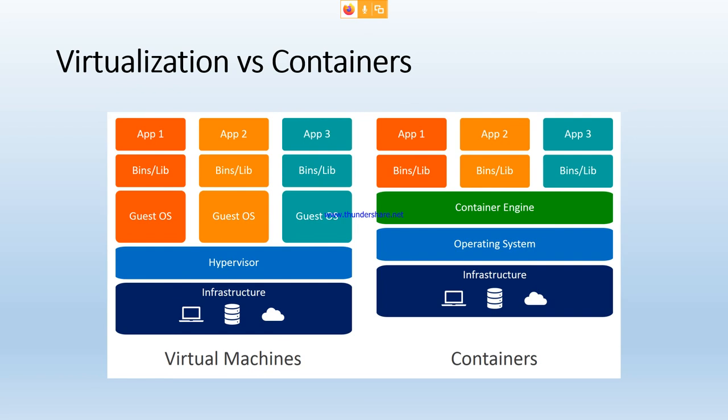You cannot afford that. You have to have more physical servers to install these kinds of hypervisors. Let's suppose some applications need 100 virtual machines. It is not possible. You need high-end servers to accommodate this kind of infrastructure. So this is the problem with virtual machines. These problems are now overcome with containers. How? Let's talk about it again.